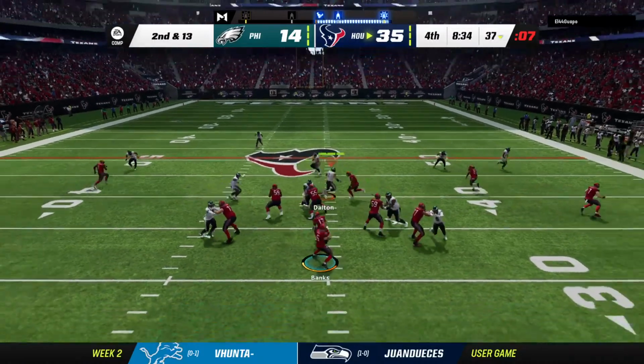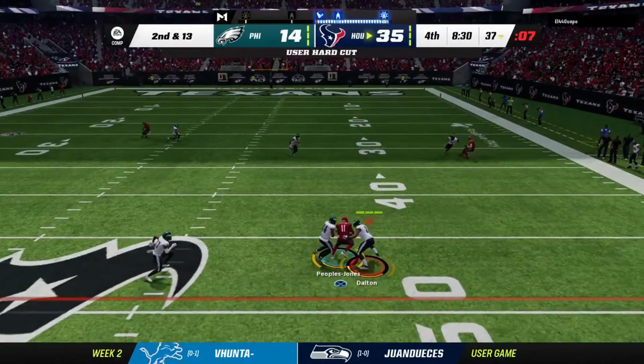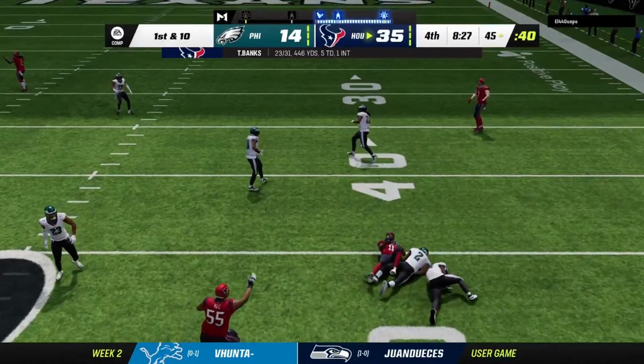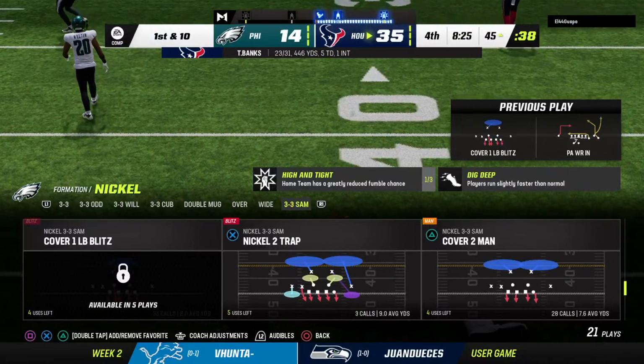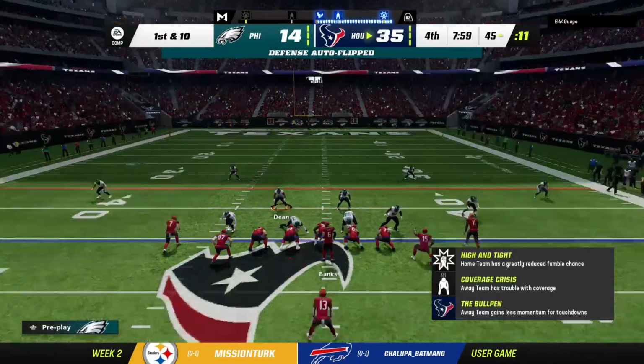I thought they were going to switch out of it. I didn't know if they felt they didn't have time or what the case was. Well, in any event, the extra speed allowed for great penetration as they stuffed that one behind the line of scrimmage. That'll put him at 66 receiving yards now for the game, and he's got a first down.